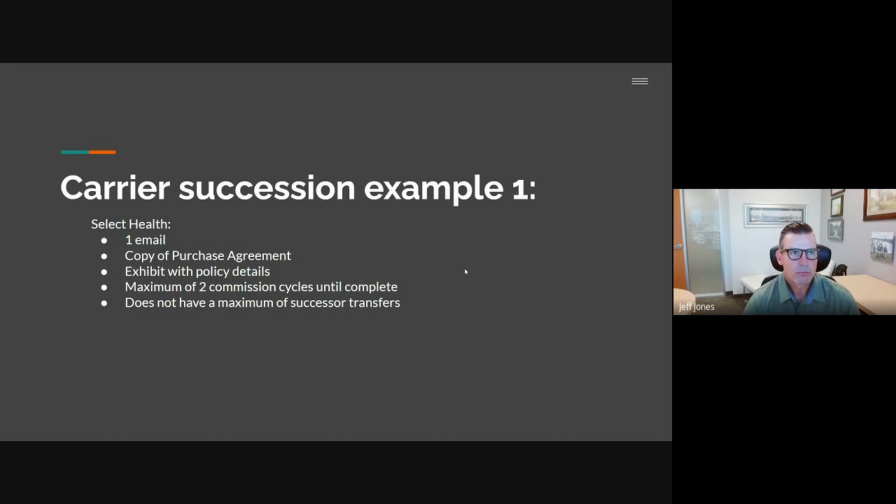You or the person purchasing the block of business sends an email to Select Health. You send a copy of a purchase agreement. Many times when we send that purchase agreement out, we redact the purchase price and some of those details that they don't need, but at least they have the signed copy of the purchase agreement, so they know it's real and both parties have signed it. There's usually an exhibit with all the policy details. Think of that as a list of all the Select Health policies that are going to be transferred to a different agent or entity. My experience is a maximum of 2 commission cycles take place until that's complete.